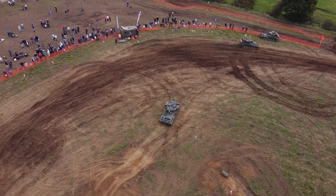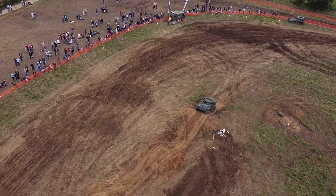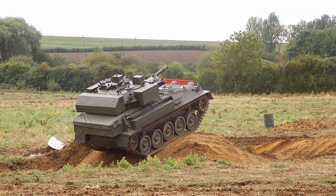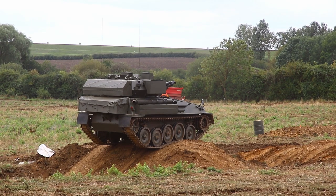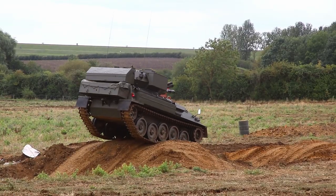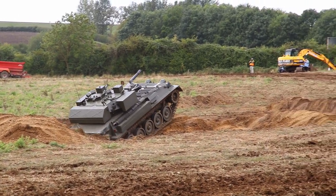Mick is dashing off, but Andrew is taking it low and slow. Here we go. Down into one and climbing up onto the knife edge. Let's see if you can seesaw. Backwards and forwards. Look at the wheel articulation. 7 tons of CVRT there, literally dancing on top of a knife edge. Down he goes into the trench and back up the other side.